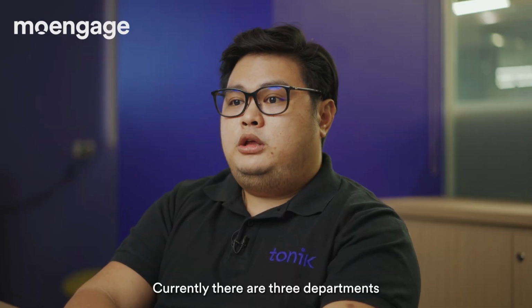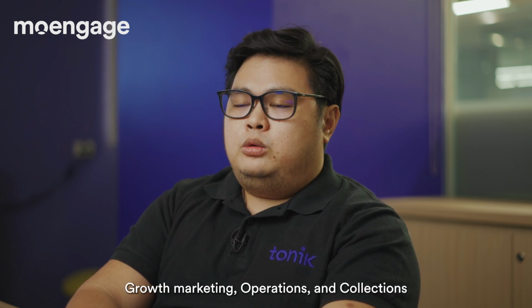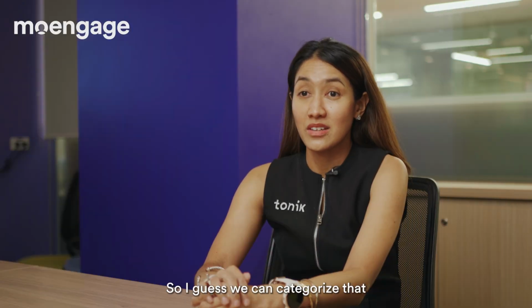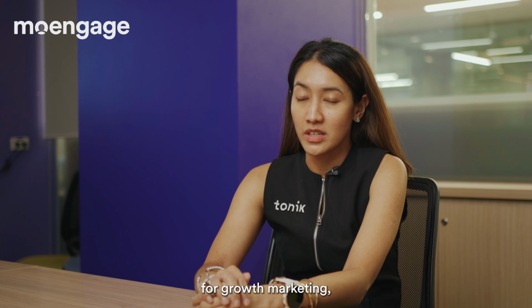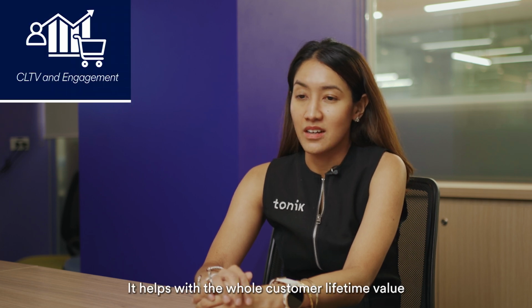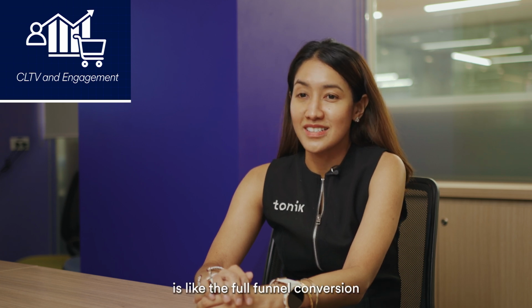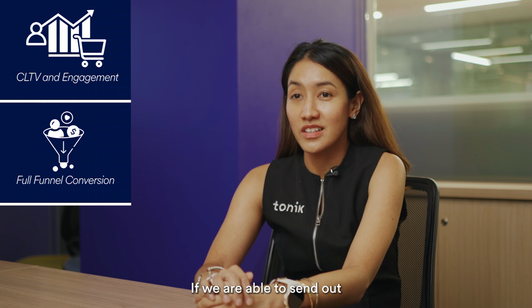Currently, there are 3 departments who are using MoEngage: growth marketing, operations, and collections. Right, so I guess we can categorize that. For growth marketing, of course, there's engagement. It helps with the whole customer lifetime value that we want to build. For sales, of course, it's the full funnel conversion.